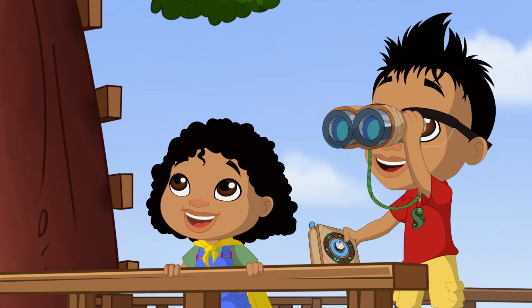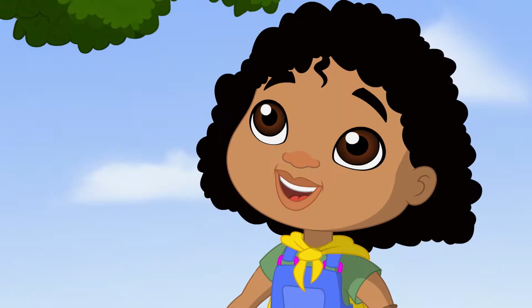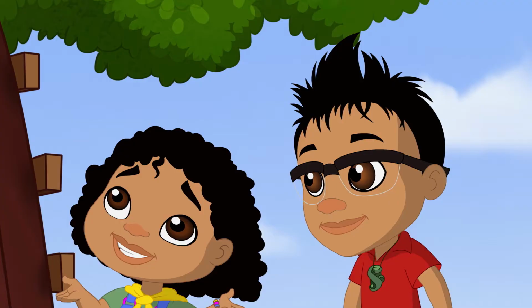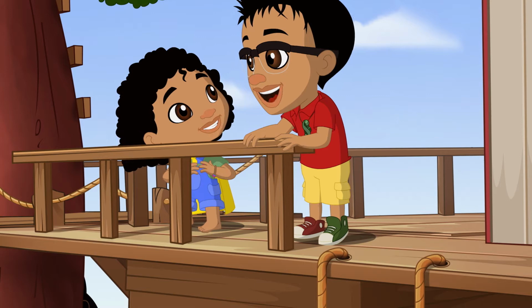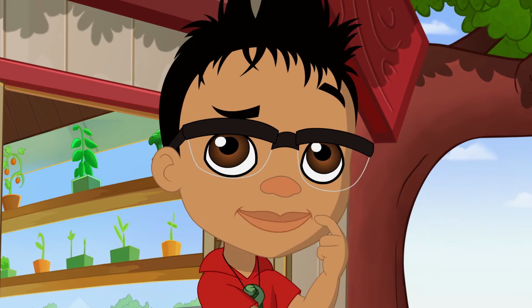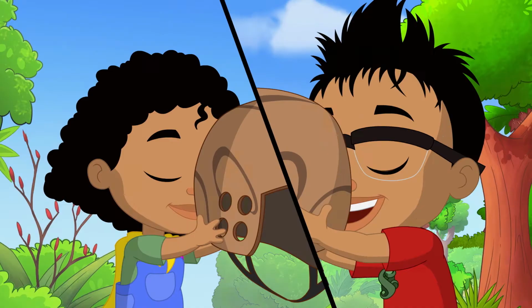Those colors: red, orange, yellow, green, blue, indigo, violet. Oh, wow, those colors are so amazing. I wonder what they feel like. Feel like? Yeah! I'd love to touch a rainbow. Newts, that idea is awesome! Let's touch that rainbow!